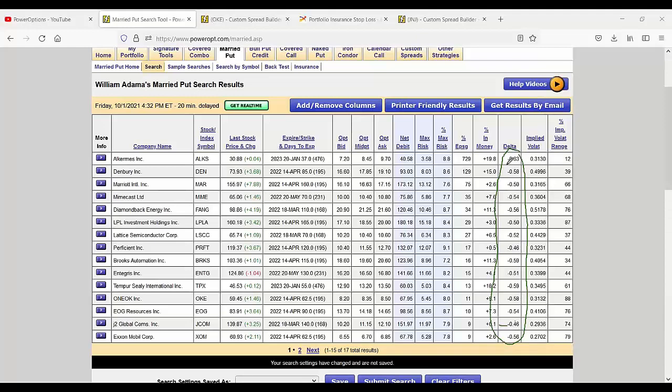0.46 might be considered the outlier. In this case, 0.63 might be considered the outlier here on ALKS, going up to the 37 strike. What about the implied volatility?